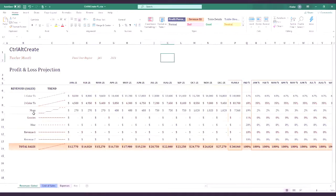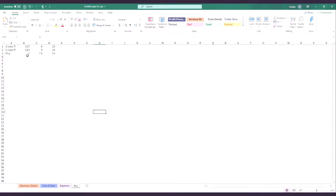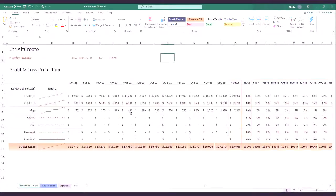You see here, I've added mugs. All right, that's another thing we're going to do. So I'm figuring, conservatively, I think we can sell this many mugs. I think this is a case. I've got a key over here. Mugs are going to cost us $2. We're going to sell them at $7.50. And so I project we can sell this many mugs.